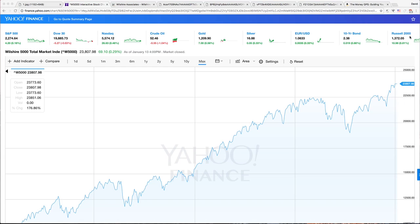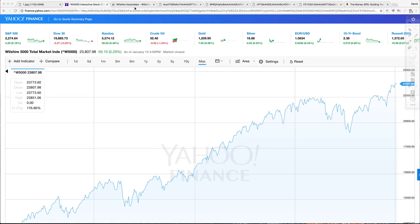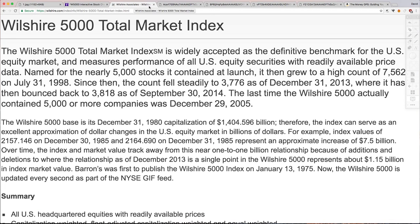We are looking at the Wilshire 5,000 Total Market Index, a very important indicator, and you can see over the past few years that it has gone sky high. Let's get into the breakdown of exactly what this is. The Wilshire 5,000 Total Market Index is widely accepted as the definitive benchmark for the U.S. equity market and measures performance of all U.S. equity securities with readily available price data.